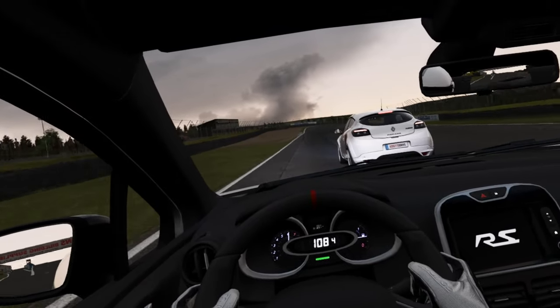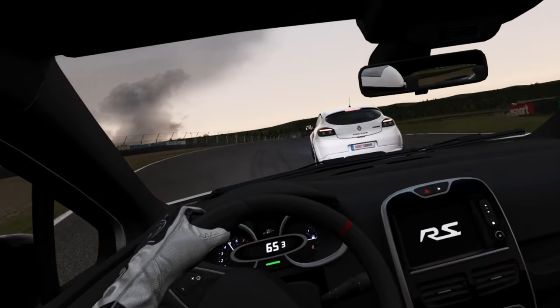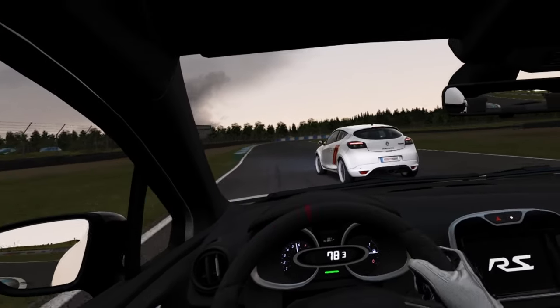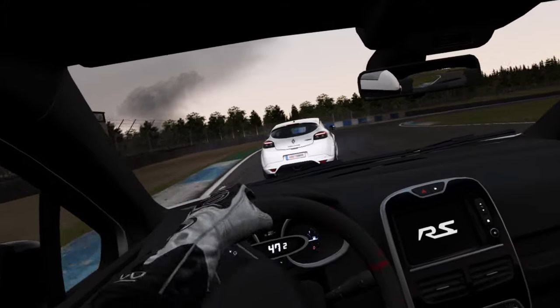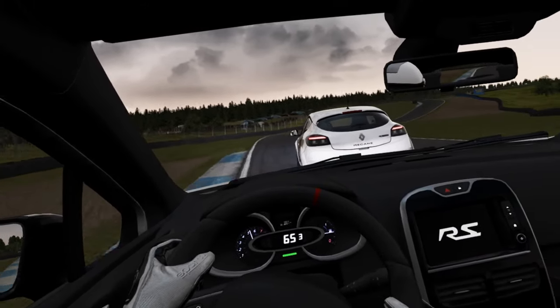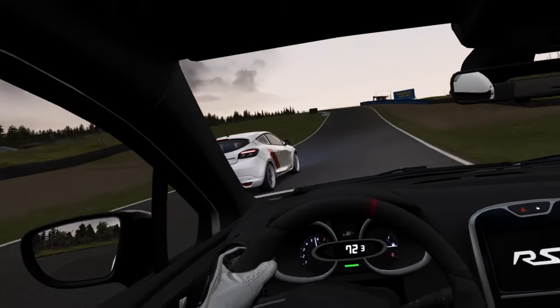This is everything that the Clio needed to be. And to be honest, that's not just down to the gearbox. It's more engaging from an audio perspective, it's more involving in the chassis, there's enough power to unstick it, and even if it shipped with the dual clutch, it wouldn't have robbed the fun that this car delivers.